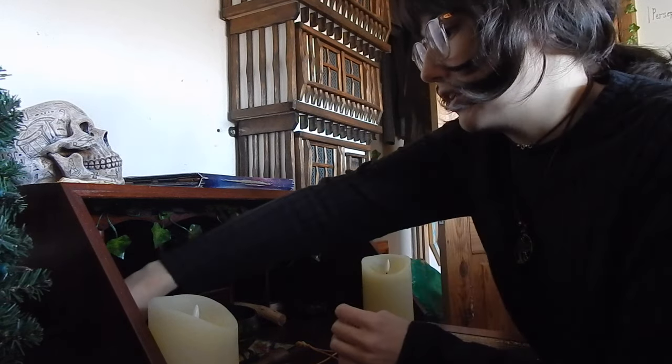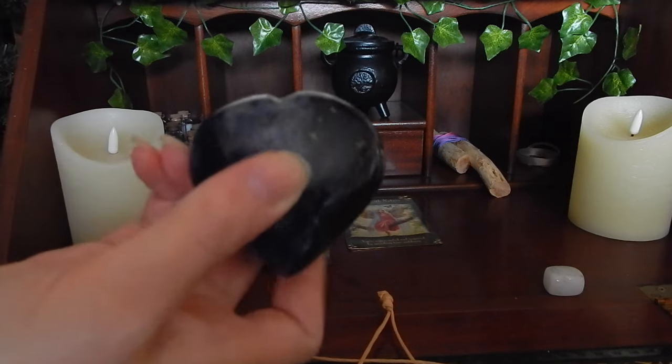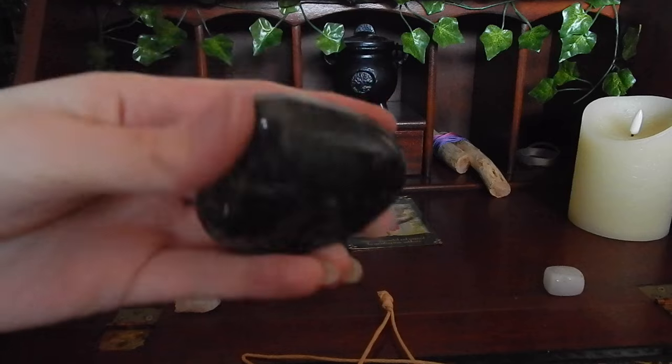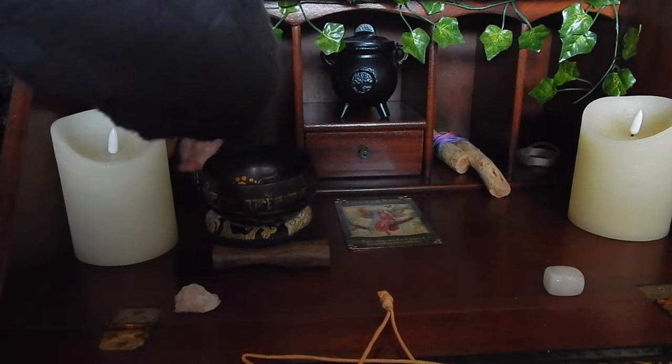And I even got in the corner as well, this is selenite here. And then in the other corner is labradorite, I think that's how you say it. But they are so beautiful, and I have a heart for each corner.